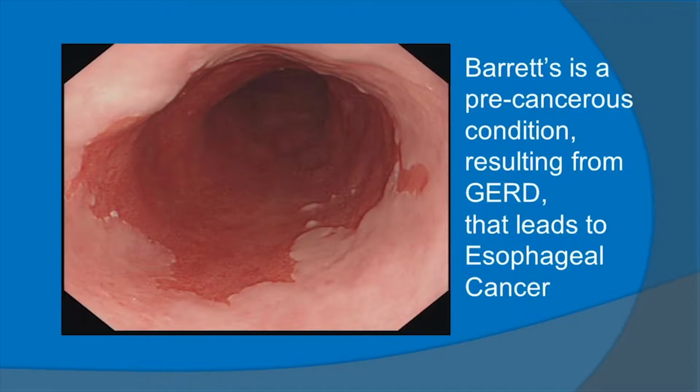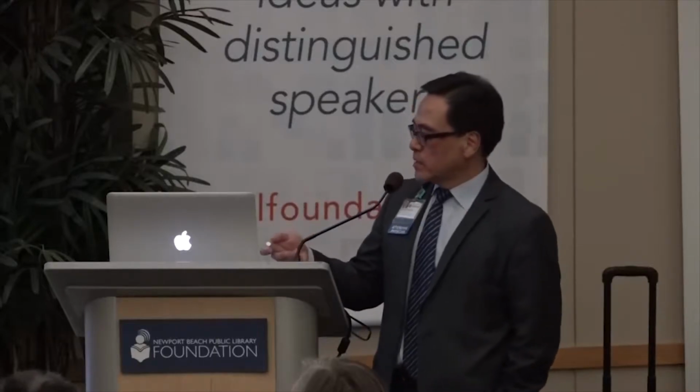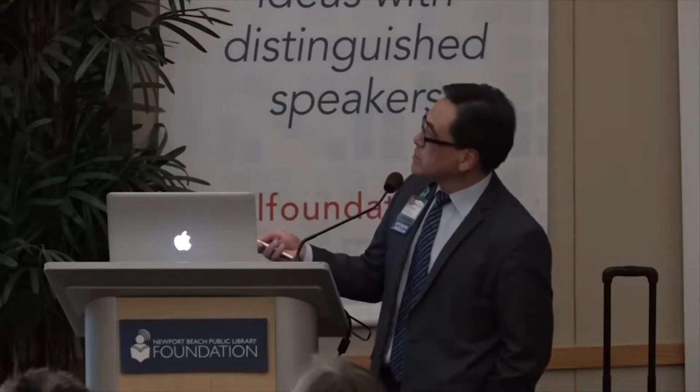Last time I spent a whole hour on Barrett's, but this time I'll just summarize that Barrett's is the precancerous condition resulting from GERD, which then leads to esophageal cancer. So this whitish area is normal, but this more dark color mucosa is Barrett's. So it's really a transformation of the cells. The cells gone awry, and the cells look like intestinal cells as opposed to looking like esophageal cells.